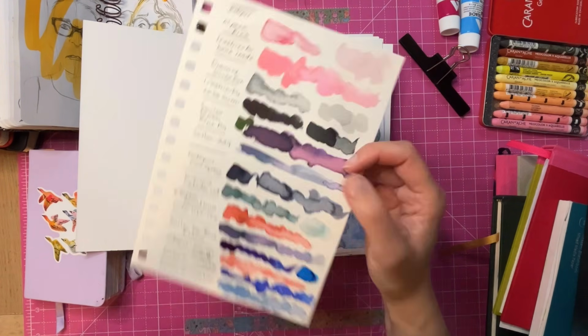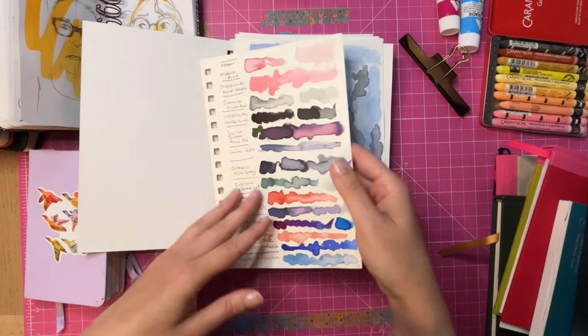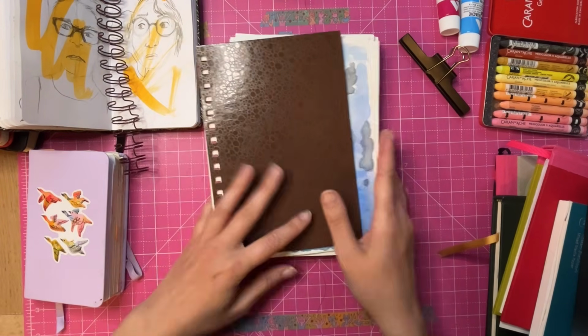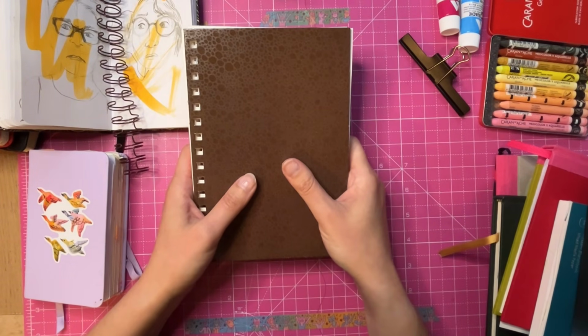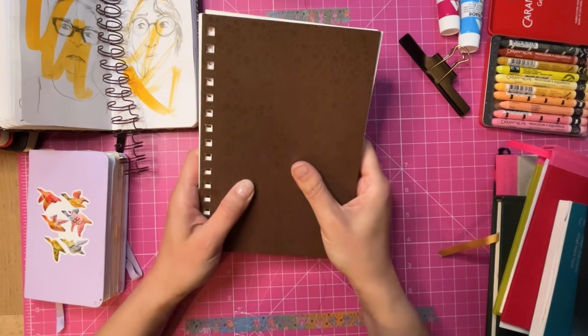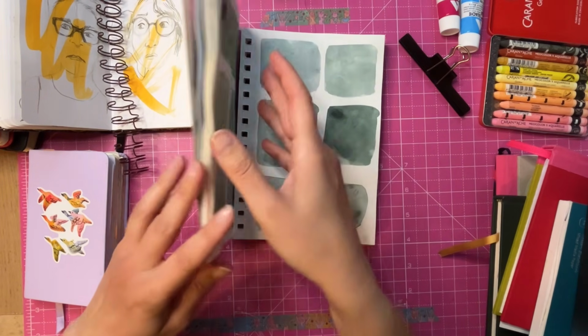And yeah, I've done some swatching in it, so you can see how inks handle, and so on and so on. I'm not going to go through all of them because there's just so many. I will mention brands as I go, but let's go to the next point. And the next point would be swatching.